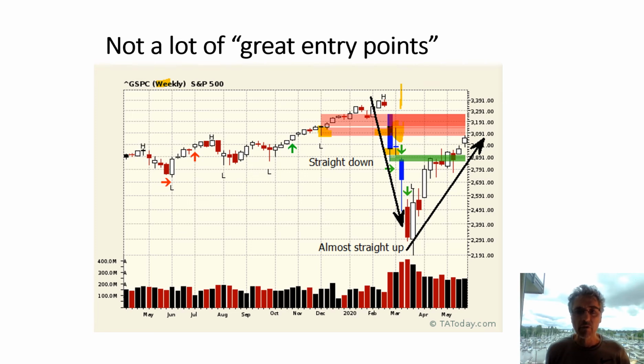And if you do that, and the market actually does what could happen, then it looks like, oh wow, I did really good. But you don't get much of a chance. There's not a lot of great entry or exit. I should have said exit here as well. There's not a lot of great entry and exit points on the way up and on the way down.